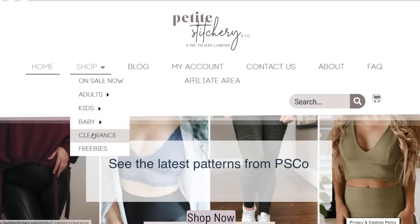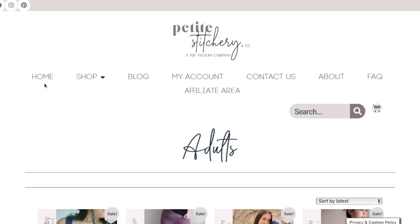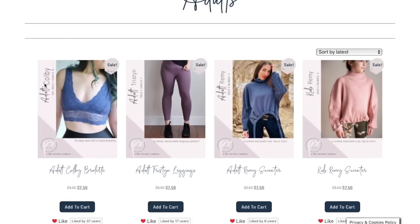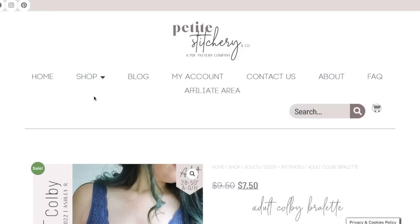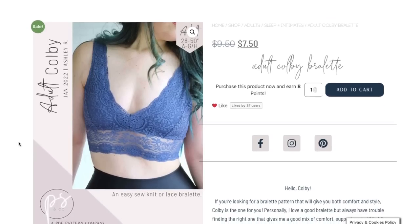They do have a clearance section. Maybe we can take a look at that at the end, and then a whole section of freebies, which we will also look at. So we're going to look at all of the adult patterns. They do have them broken out here if you want to shop a particular style, but we're going to look at every single one. So it looks like they are being sorted by the most recent pattern released to the oldest patterns. So that's always a journey to go through, especially in indie patterns, because you can really see the evolution of their designs and their aesthetic and everything else.